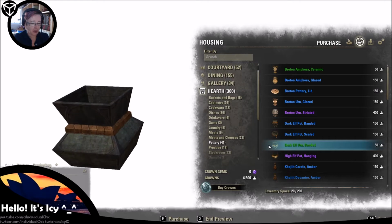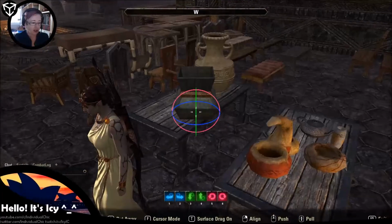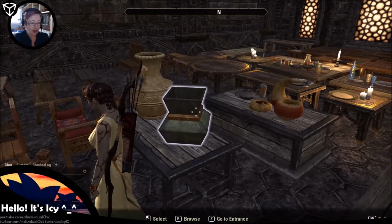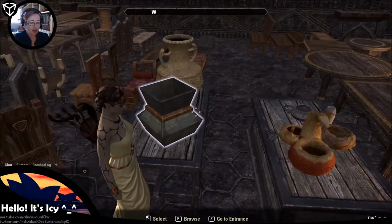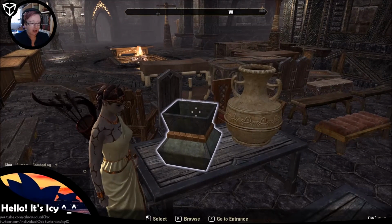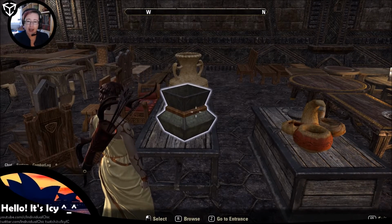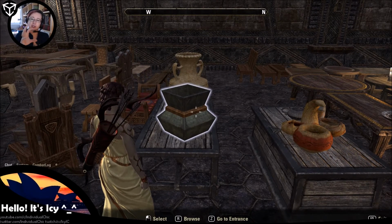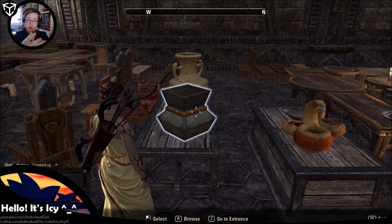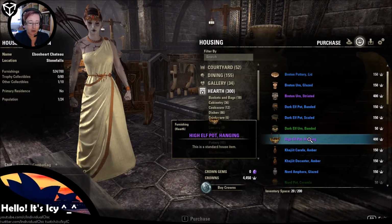Let's get this one out. Actually, let's place this one. Let's see what this looks like. Look, it's not bad. It's too big for a feature on a side table, and maybe it's not tall enough to go on the ground, and because of its shape you can't match it with other round pots to have a group of 3 with an interesting effect. So for me, the dark elf stuff is not super working.